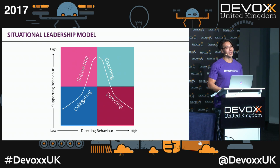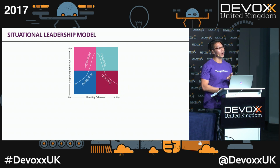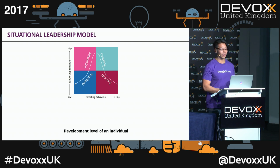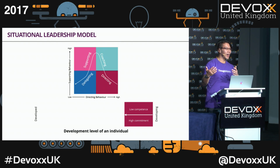To understand this, we need to understand where we apply these behaviors. Part of this model describes where these behaviors are appropriate, and part of it is a function of how good that person is at a particular skill set that matches a particular activity. So this is about whether somebody is developing or developed around that skill. If you don't yet have any competency in a particular area, but you're really highly motivated, this is where directing behavior makes a lot of sense.